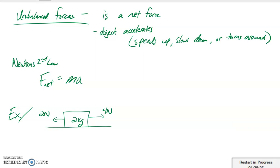Well, we're missing a couple of forces. You've got the weight of the object pulling down, which would be 2 times 10, or 20 newtons for the weight. You got the ground pushing up, that would be called the normal force. And it would be the same as the weight, because it's not moving up or down, just left or right. And we see that our forces left and right are not balanced. You have more force to the right than left.